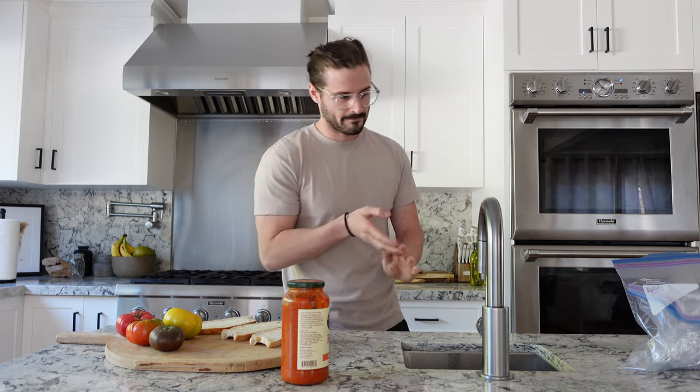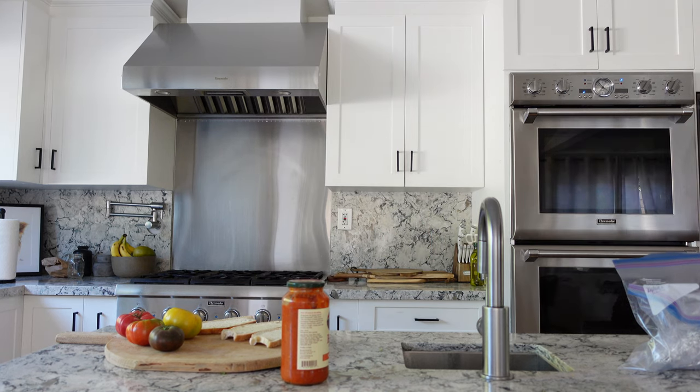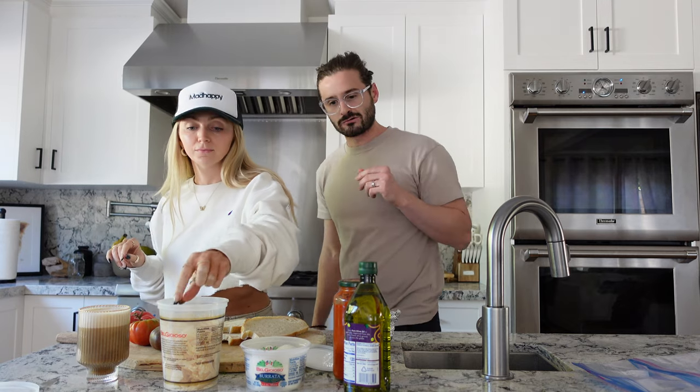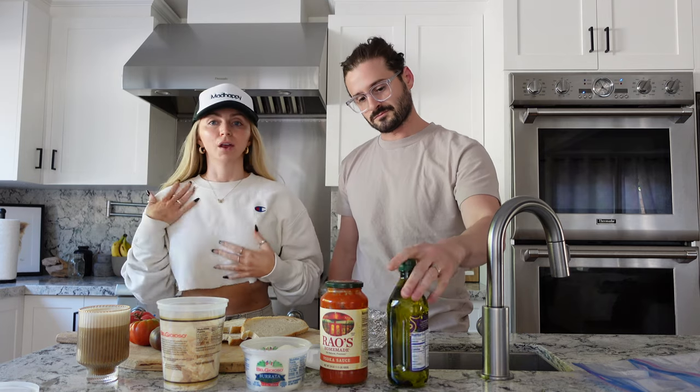Willow is coming. Whoa, that was so much. That cheese slaps. Okay. Is it on me? Action!